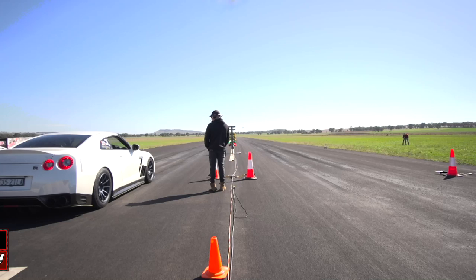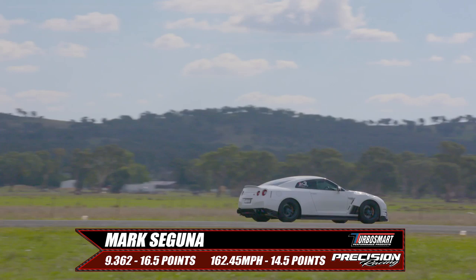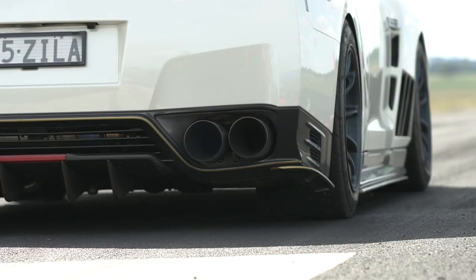Mark ended up with a 9.362 as his best pass, with 162.45 as the highest mile per hour. Simply mental performance for a car that looks this good and drives so well.